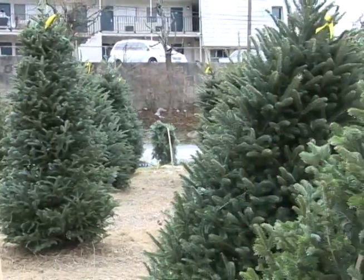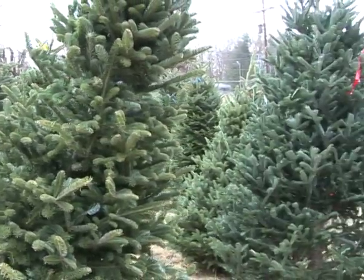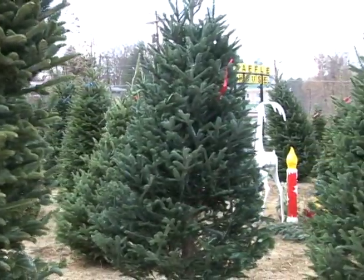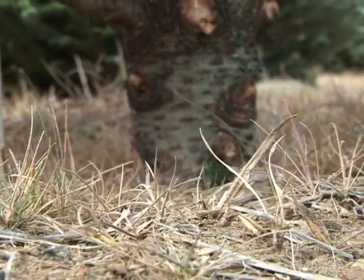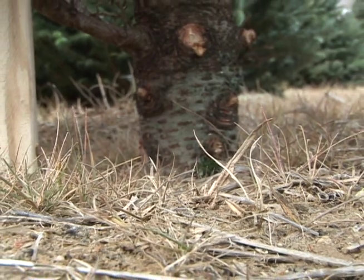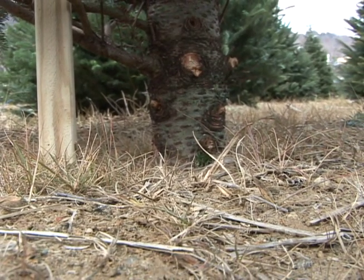If you are purchasing a cut Christmas tree, if at all possible, it's a very good idea, before you bring the tree into the house, to cut a few inches off of the base of the trunk of that tree so that you can reopen those water conducting vessels. And then of course immediately get that tree into water.